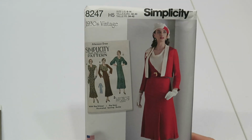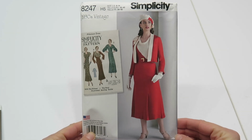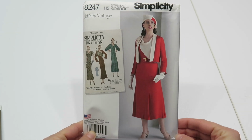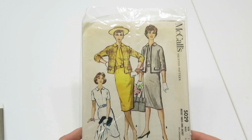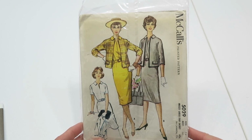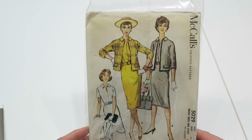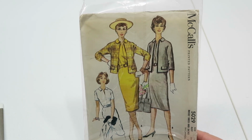And here we go. The last one out of the 1920s, 1930s bunch is, okay, focus. 1930s Simplicity. This is really cute. I like that one. That was probably another consideration for the picnic. Alright, now we're moving into 1940s. We'll start with an actual vintage pattern from the 1940s when they were 65 cents, if you can believe that. I'm just a fan of these fitted dresses, especially with the belts and the little jackets. These jackets are so cute.